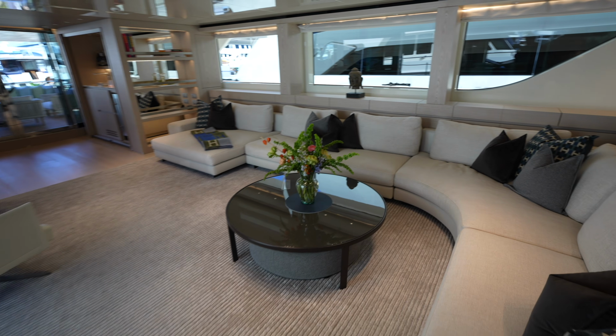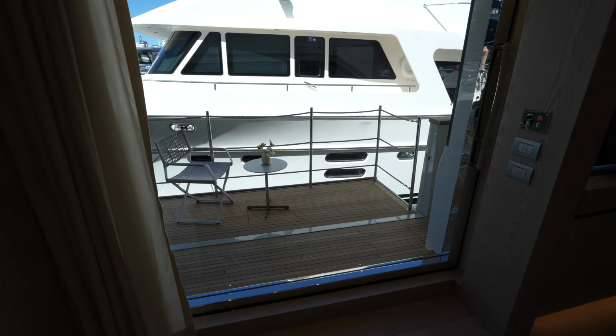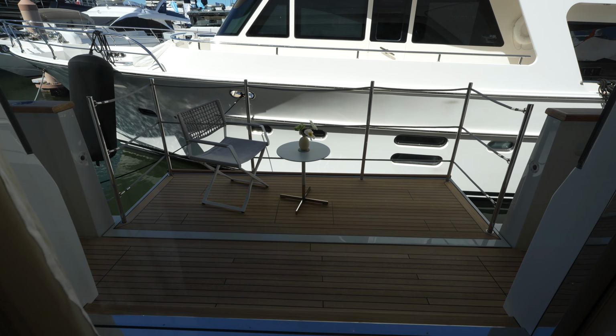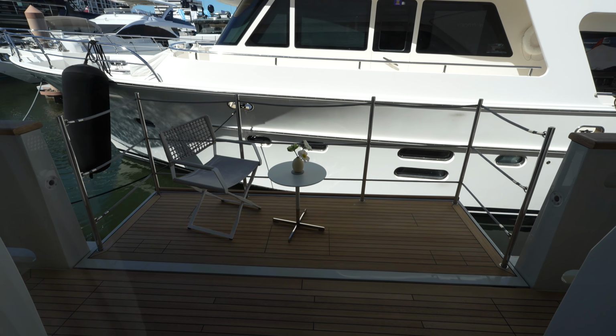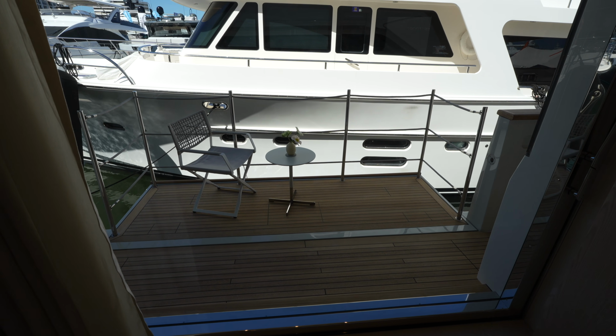And we're still going to focus our attention aft. One thing you'll notice, there's a massive door which opens up all the way across, and there is a terrace that folds out, so you get the additional balcony space. And that's right off of the main salon. So if you wanted to, you could completely open this up. That's a fantastic feature.